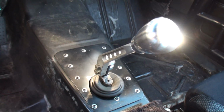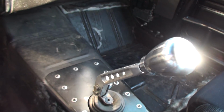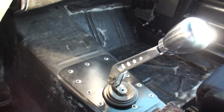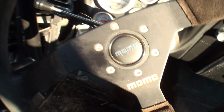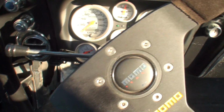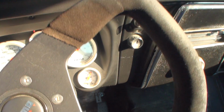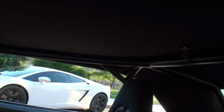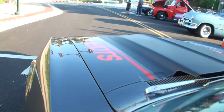Tell me about this shifter now. This looks unique. Well, we have a custom knob there, but everything else is based off a Tremec T56 Magnum 6-speed transmission. It gives the go in both the low and the high end. We're going to like the sound of this, and there's the mirror attached to the roll bar. Let's take a look under the hood.